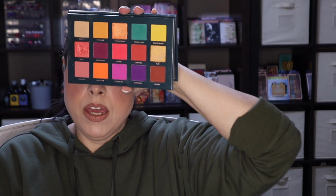Alright, Ace Beauté Nostalgia Palette. This one is very bright and colorful, very much summer-esque to me.